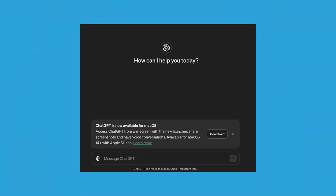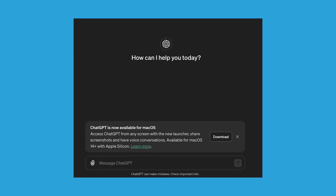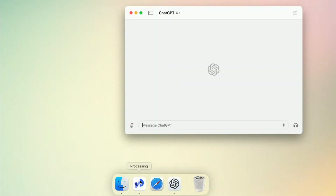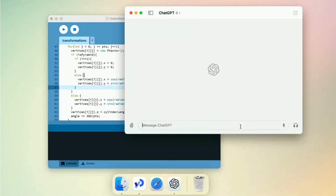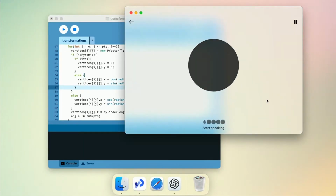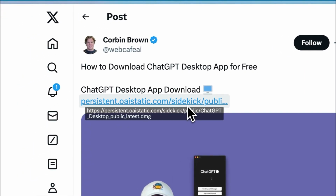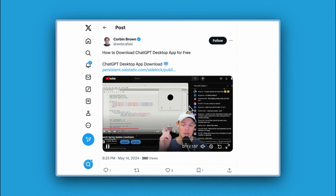Some users have started receiving this message inside ChatGPT, indicating that they can install the ChatGPT desktop app. I'm not entirely sure, but I think they are initially giving access to some of the paid users, and after some time, the app will be available to everyone. There are also many tweets saying that anyone can download it, and there are detailed guides on how to do it, but I'm not completely sure how safe and legit it is.